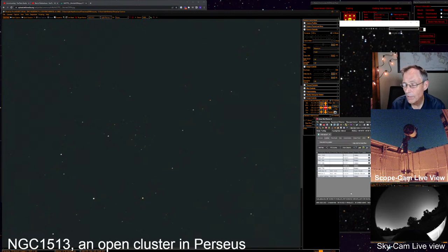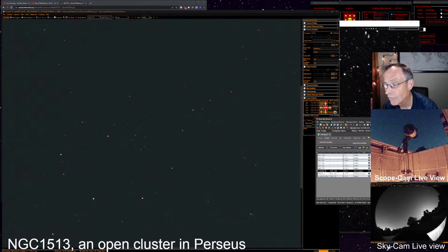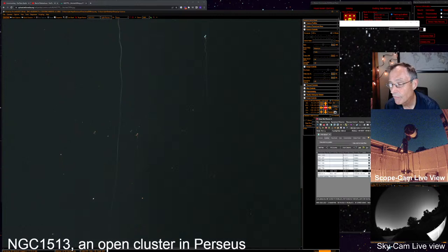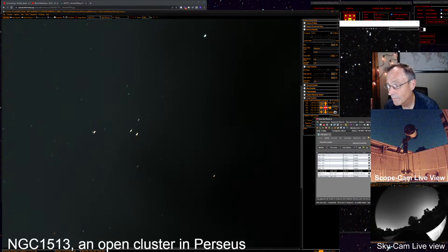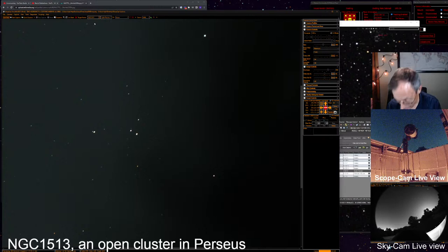Okay, so we're going to put these in order by best view. And again, all of these objects are very low. Let's go to this one that's 18 degrees above the horizon. It's NGC 1545. I think our scope stayed in roughly the same orientation. NGC 1545. And it's an open cluster, again, in Perseus.